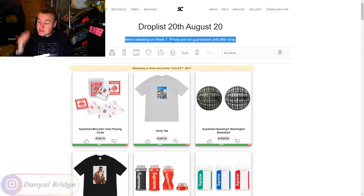But I assume because of coronavirus, they don't want people standing outside of a Supreme store, because if one person has the virus in the line, it's going to spread to everyone in the line, then everyone in the store. That's just a horrible idea for a cluster. So instead of doing week zero, they've just skipped straight to week one online or in store. I thought that was pretty crazy. It really shows how the virus is affecting even little things like skatewear drops. I just thought that was absolutely wild.